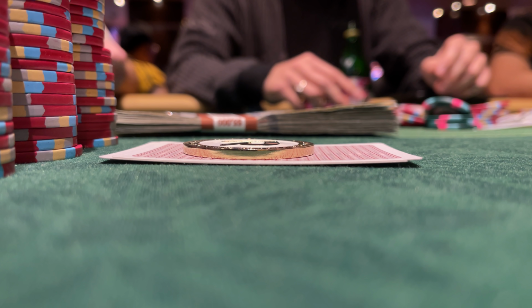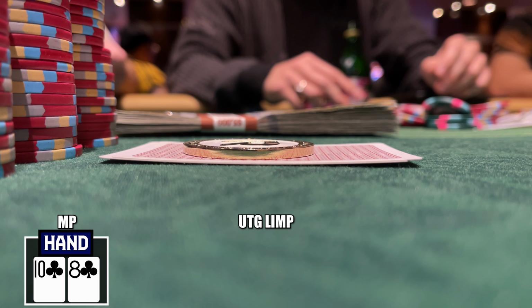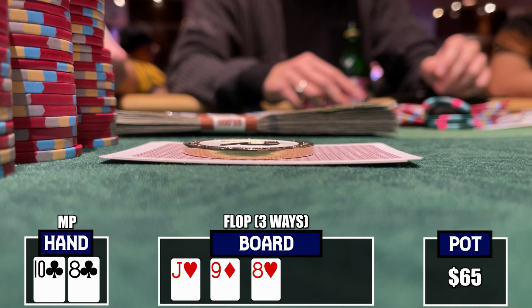We have 10-8 of clubs in middle position. There's an under the gun limp, and I raise to $20 with a playable hand. The player to my left and the button make the call, so we're going 3 ways out of position. The flop comes Jack-9-8, 2 hearts.